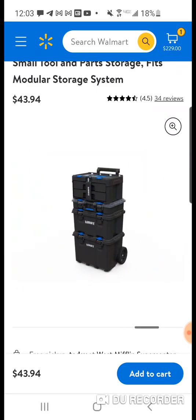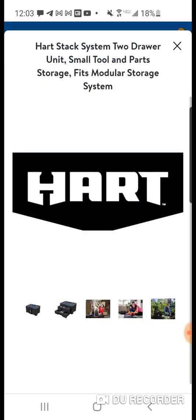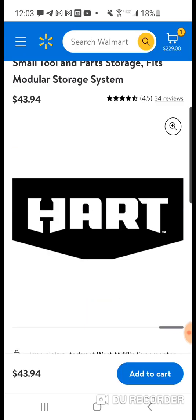So it's a pretty cool system. Again, you're spending what, $89, and then you can add this drawer for $43. So for like $130, you got a drawer box, you got an organizer box, you got a medium box, and then you got a rolling box. It's an option. That's all I can tell you.